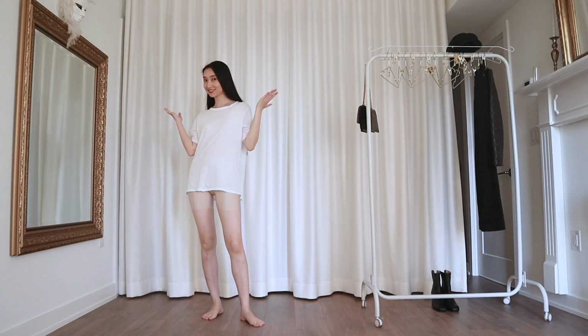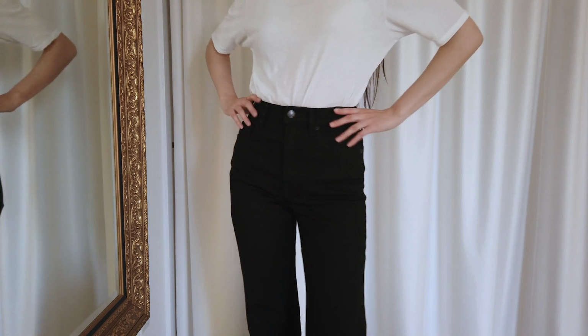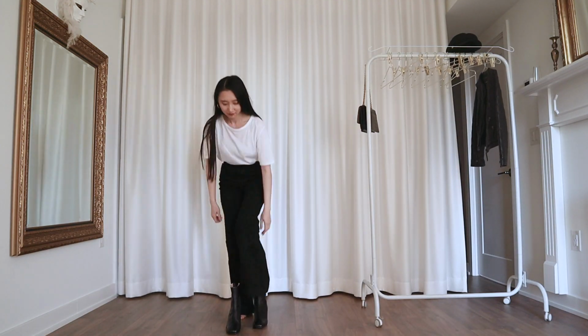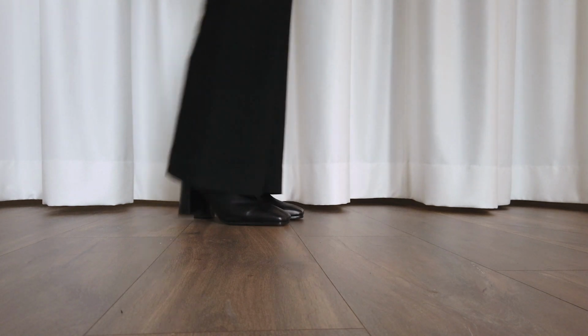Dun dun dun, what's for the last look? I'm gonna wear the white tee with a pair of black flare jeans. These are the new jeans I recently got from Everlane, and I'm so excited to wear them. I'm also gonna wear these Dear Francis black ankle boots. I just got them secondhand, but they've literally never been worn. I'm just like a kid who's happy to wear all her new stuff at once.